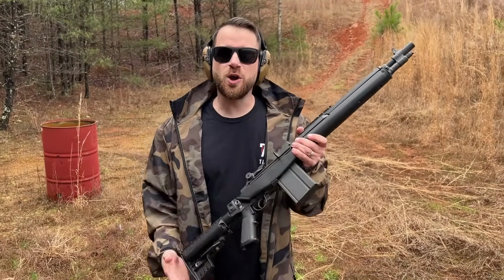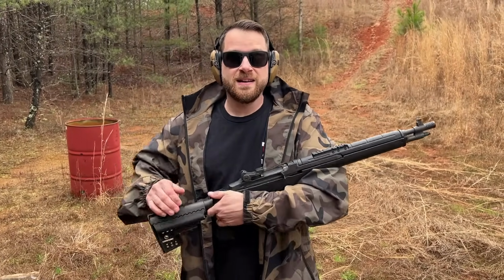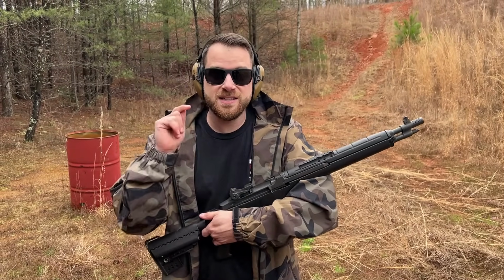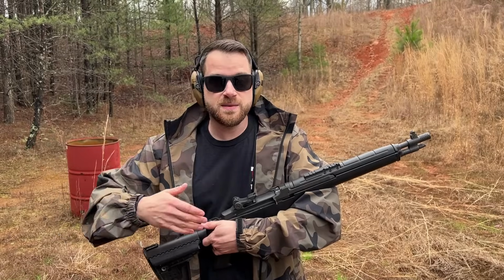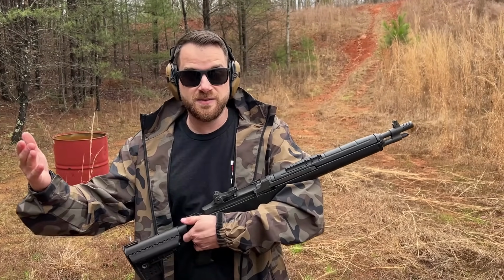Next up is the SOCOM M1A. Both of these were too good of a deals to pass up. Now that Microtech AUG was about $890. And from what I've looked, that's about $500 cheaper than what they're being sold for. So a great deal in and of itself.